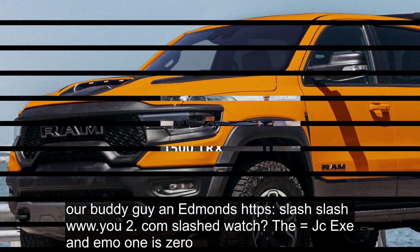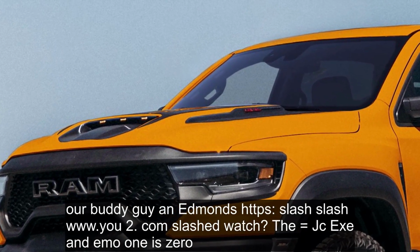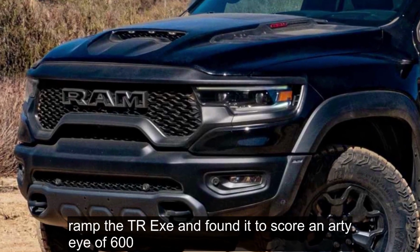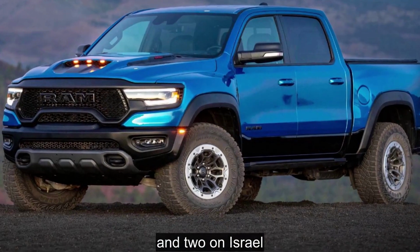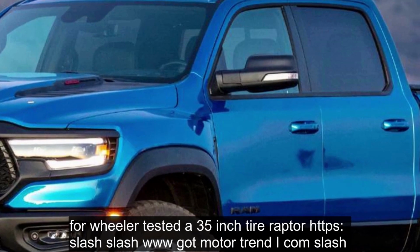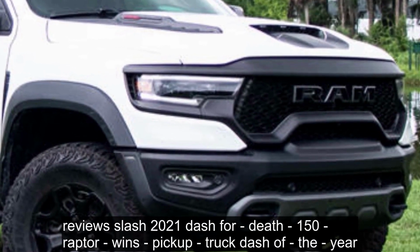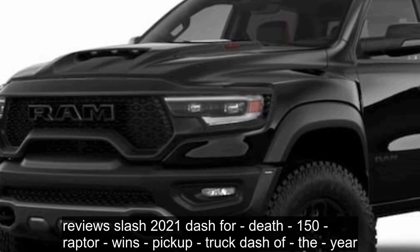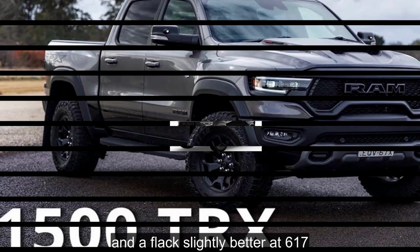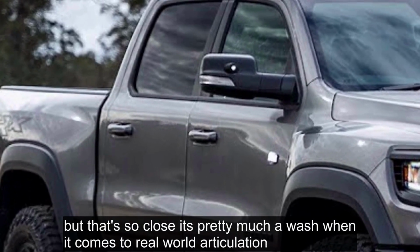Our buddy Dan Edmonds ramped a TRX and found it to score an RTI of 602 on his ramp. Four Wheeler tested a 35-inch tire Raptor, and it flexed slightly better at 617. But that's so close, it's pretty much a wash when it comes to real-world articulation.